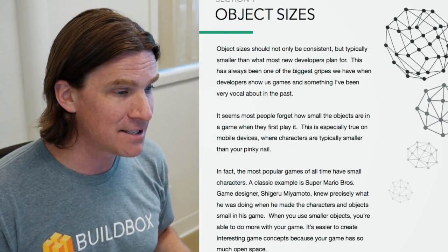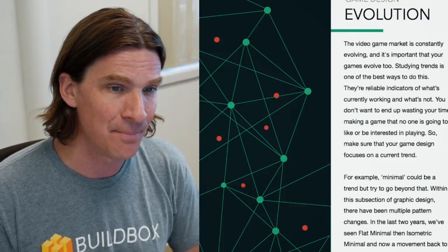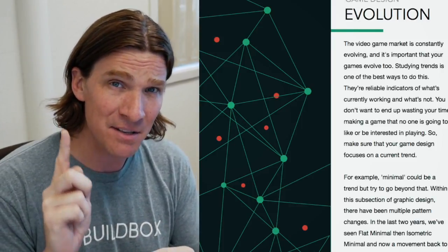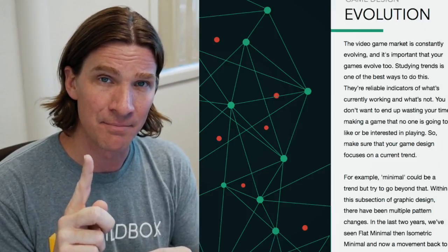All right, so then next up in the graphic design section, we have evolution. And this is interesting because I've made this mistake on multiple occasions. When I talk about evolution, what I mean is watching trends in the App Store, because they do evolve, especially in graphic design, more than probably anything, all right?